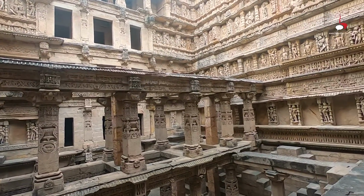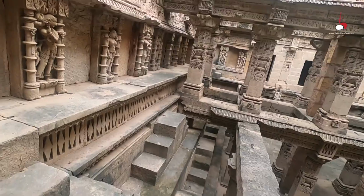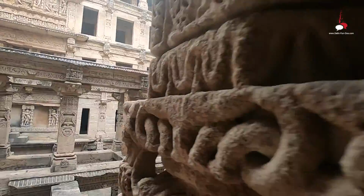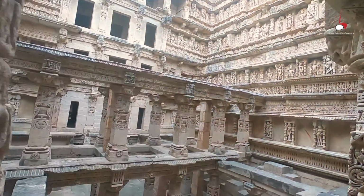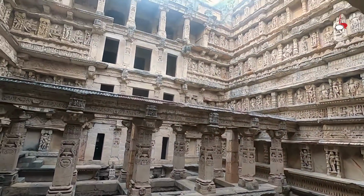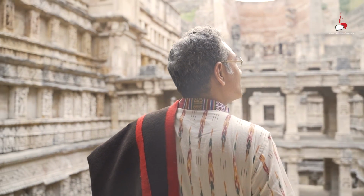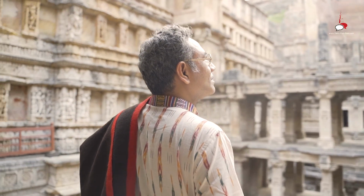It has rich carvings all over. The stepwell is 7 stories deep and resembles an inverted temple. This is Rani Ki Vav, the well belonging to the Rani. This well was built by Queen Udayamati of the Chalukya dynasty in memory of her husband Bhimdev.